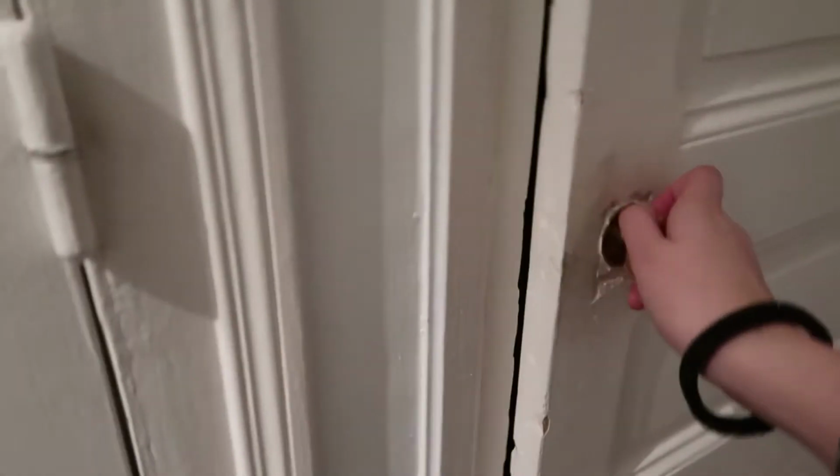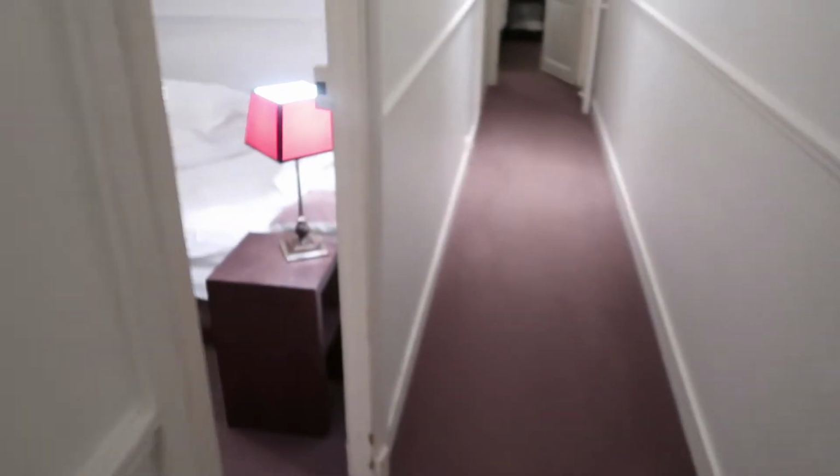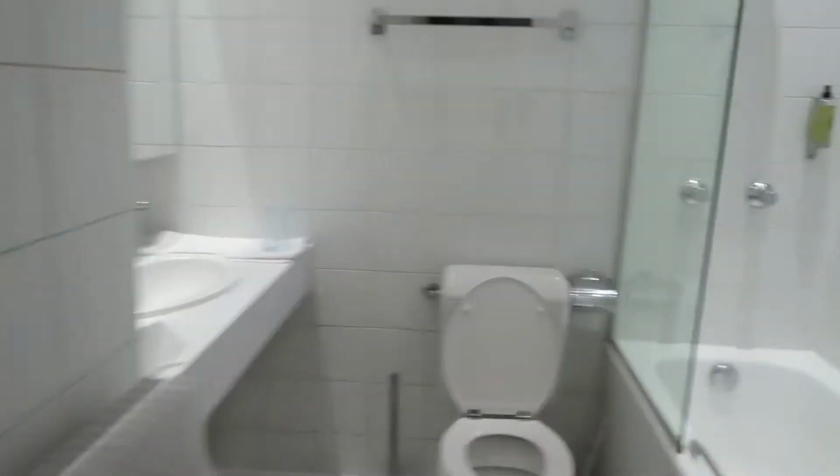This is the basement. I'll show you guys later. I'm so too scared. Okay, nothing. This is another door. This is my parents' room. And that's the bathroom.